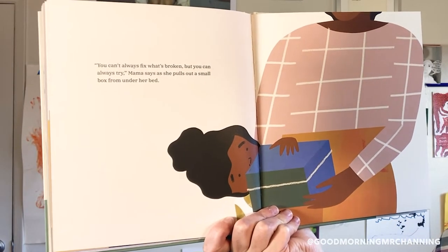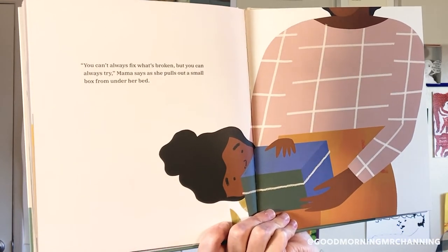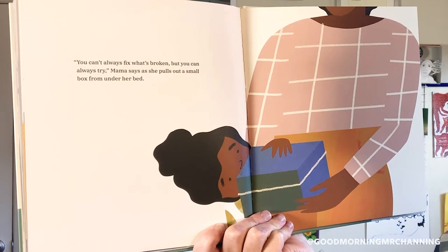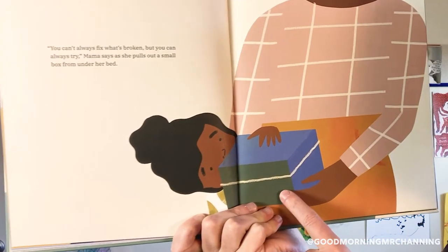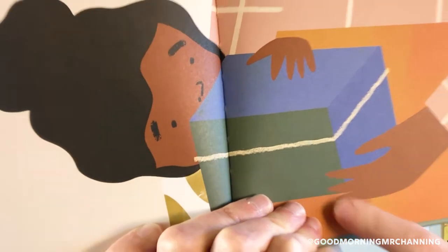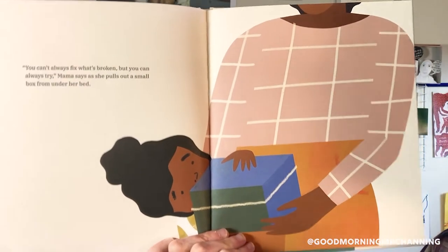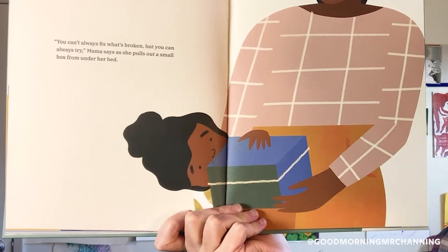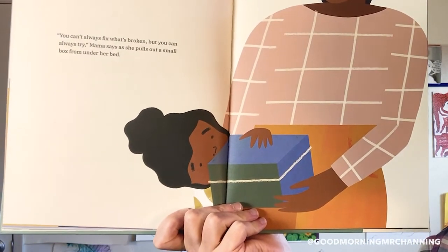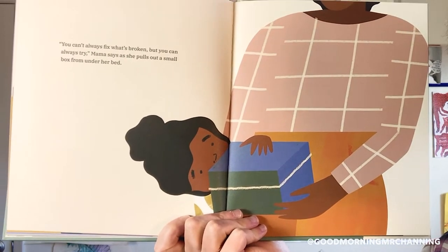Mama talks to her. "You can't always fix what's broken, but you can always try," Mama says as she pulls out a small box from under her bed. What do you think is in this box? Do you think it is a tiny magical dinosaur who's going to come out and do a magic spell on the broken pieces and make them all go back to normal?